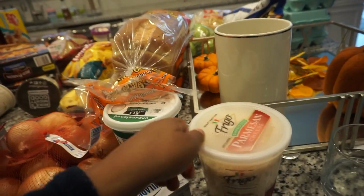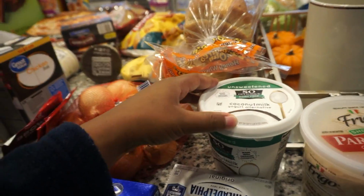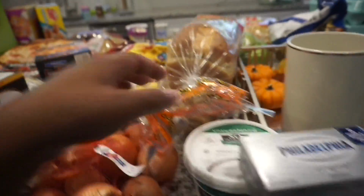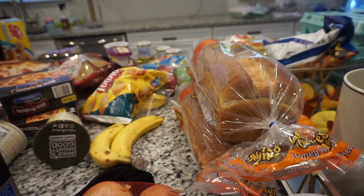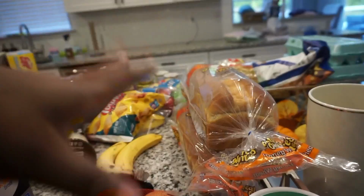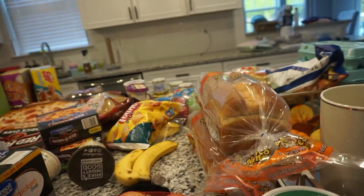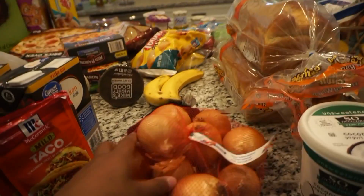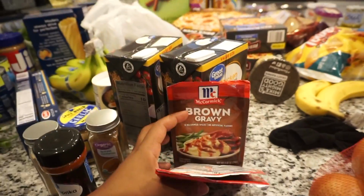So first things first, we got some Parmesan cheese. I picked up Aniya some more unsweetened coconut milk. Got some cream cheese, some loaves of bread, because for some of our lunches this week, or throughout the month, we'll have like tuna fish sandwiches and chicken salad sandwiches. So I got some bread. We like never have any bread, but one of these are actually going in the freezer. And then I needed some onions, some aluminum foil, some taco seasoning, and a brown gravy seasoning.